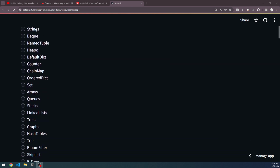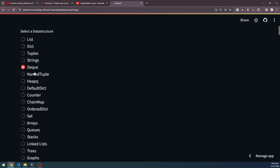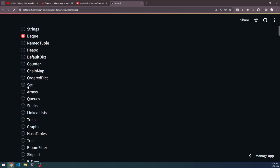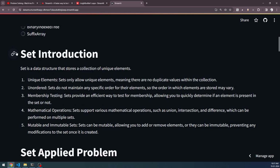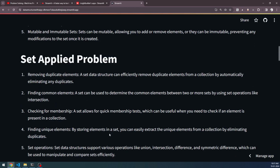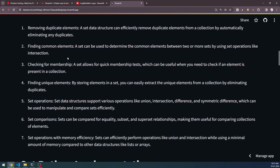So you see all these 27 data structures, and it doesn't stop there. This is just the 27 data structures that you can select. If you want to understand DQ, you can select the DQ data structure. If you want to understand the set data structure, and as you scroll down, you can see the introduction. When you're trying to learn about a data structure, you have to first of all get a basic introduction about what the data structure is made of, and what are the distinguishing factors or features of that particular data structure, and then in what kind of problems this data structure, that is the set data structure in this case, is applied. So various applied problems are listed.